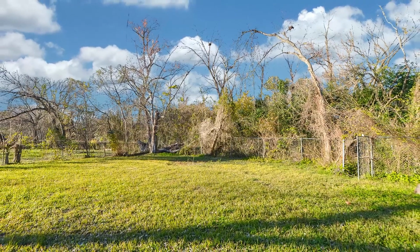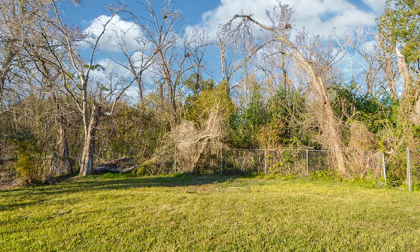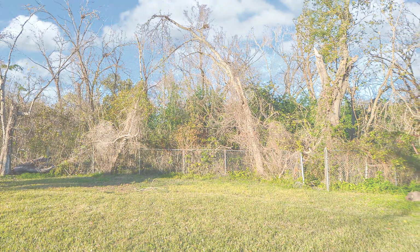Contact the listing agent right away to come and see this home for yourself. No mud tax, no HOA fees. You're going to love what you see. Congratulations on finding your new home.